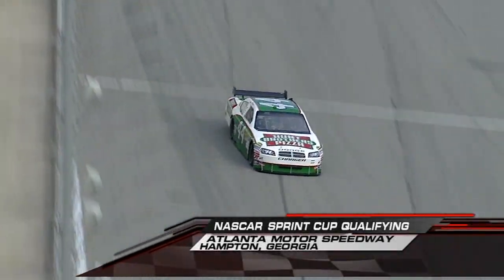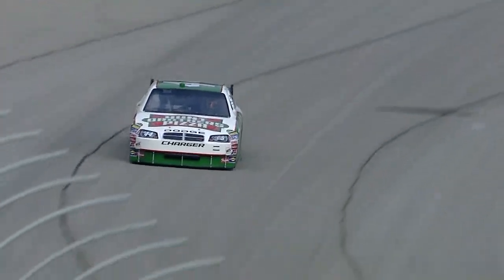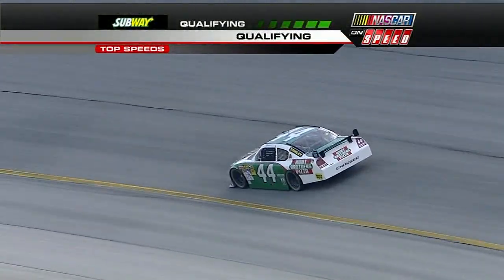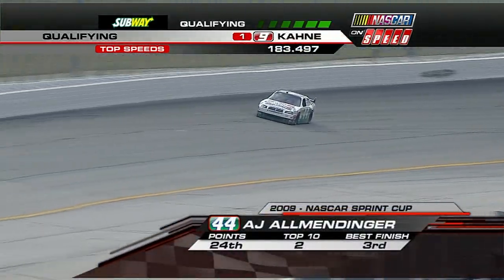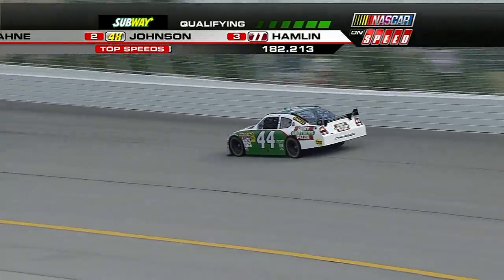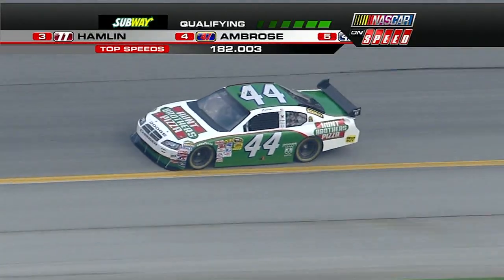27-year-old A.J. Allmendinger, big wiggle off of turn 4. We've seen that a few times today, haven't we, boys? Yeah, and especially from him. I mean, he did a big wiggle off of turn 2 earlier today, and surprisingly, he was able to hang on to it, and it's still wiggling all the way off the corner of turn 2. He's not letting up on it, though. Best start this year was the first Michigan race where he went off 6th.